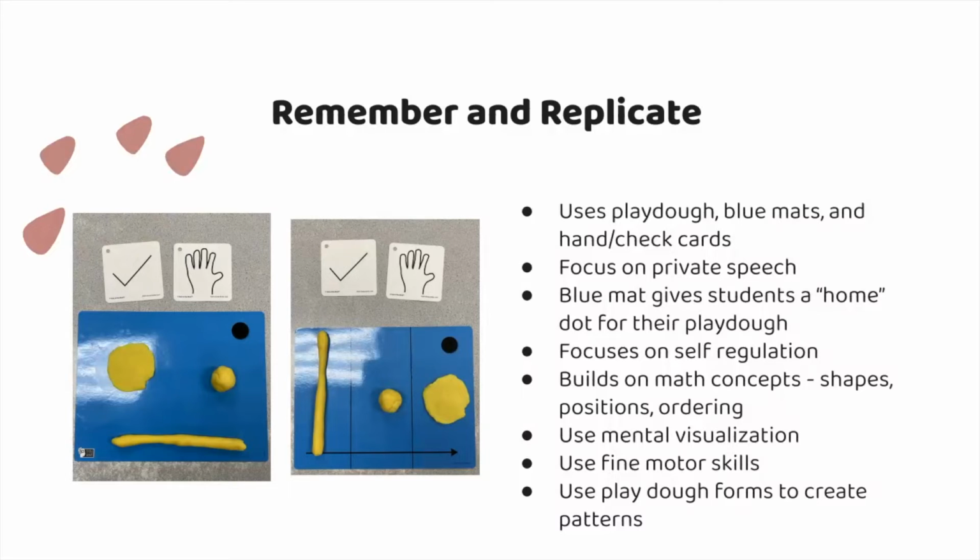This is great also for fine motor skills. This is great for kids that have sensory issues. Not everybody likes to touch Play-Doh, so it's a great way to introduce that. And we increase the challenge throughout the year by using those patterns. And the board on the right, sorry, Miss Jackie, the board on the right you'll see has the arrow and the 3 columns. So we can also do first, next, and last. So we can throw that concept in there.